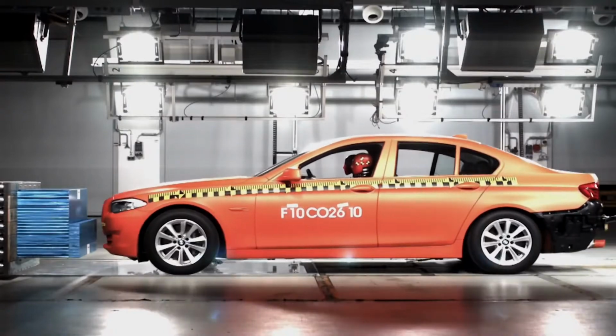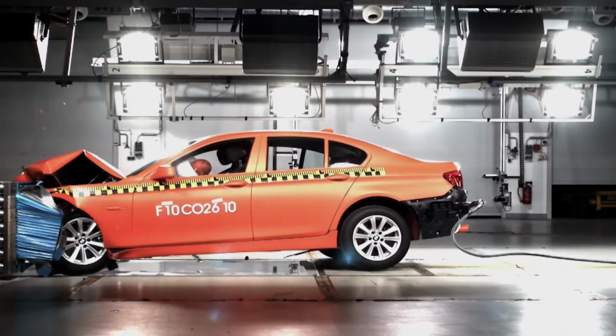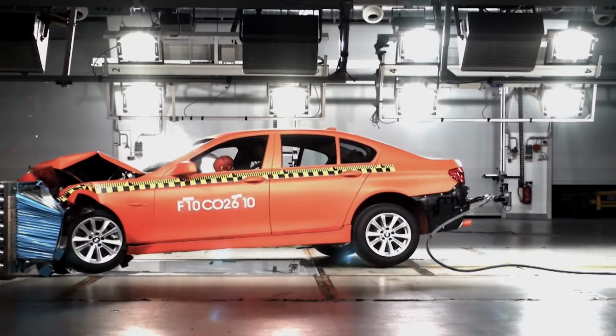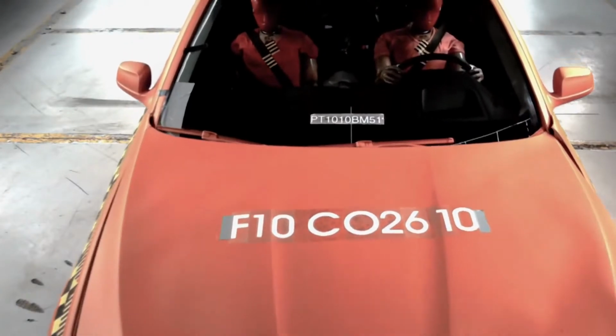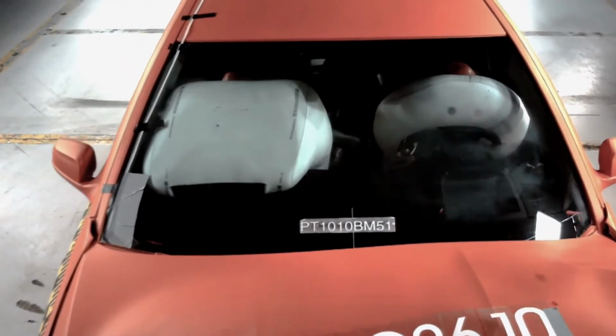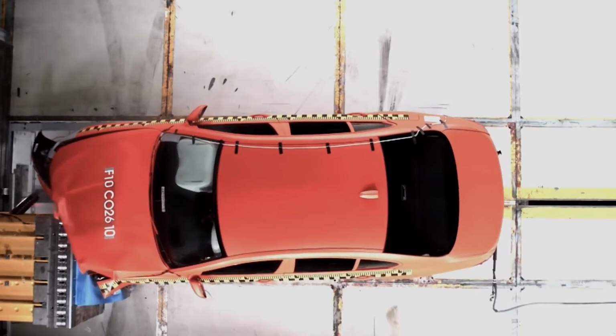The challenge was, 24 months before the 5 Series went into series production, Euro NCAP set out new testing conditions. So we had to make some major adjustments for pedestrian protection. The systems then had to be tested and safely integrated into the vehicle. We managed that successfully and ended up with a 5-star rating.